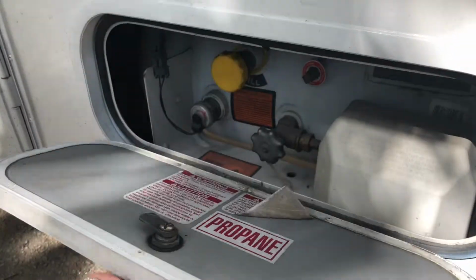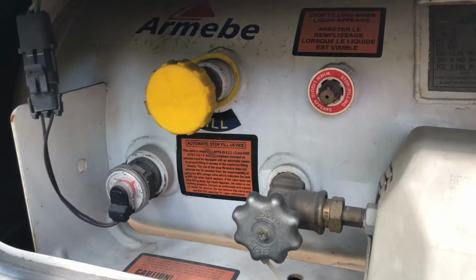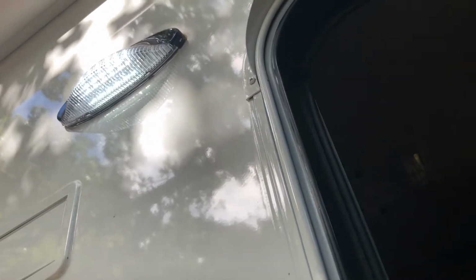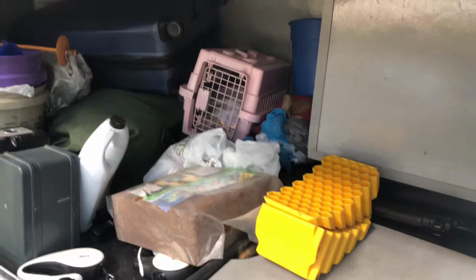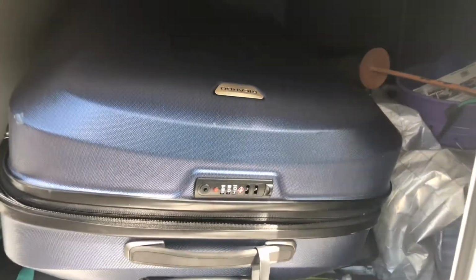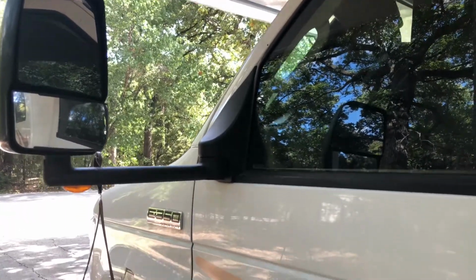Now in the compartment on the other side, on the passenger side in front, we have propane. We also have an LED porch light, which we can turn on and off inside right below our fire extinguisher. And we have a huge basement storage compartment, which is accessed by this huge door on the passenger side, or also on this little door on the very back of the RV. And that concludes our outside tour.